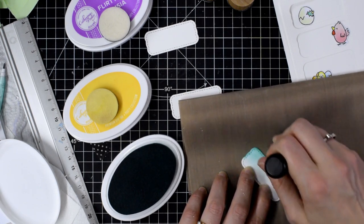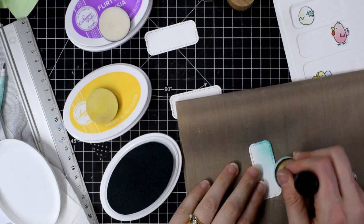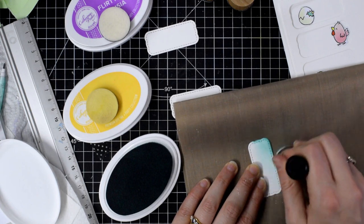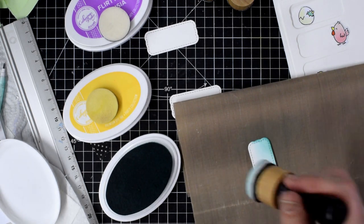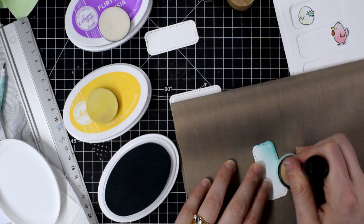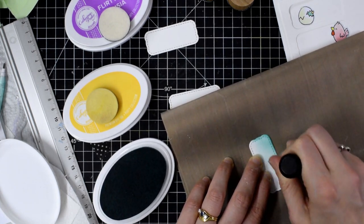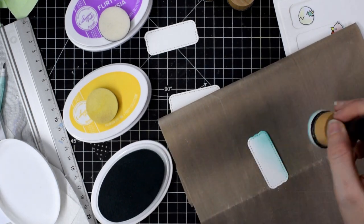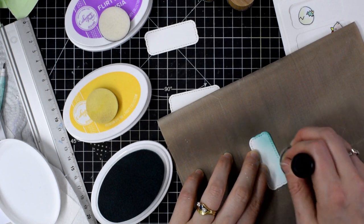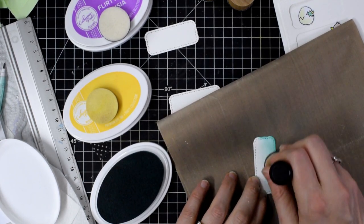I kind of like that. I could do different colors in the background, couldn't I? And then maybe do the congrats over here. Will it fit? I think it will. Oh yeah, congrats. Or even do baby has arrived. Baby has arrived. Who knows? I think I'm gonna color these little guys in.